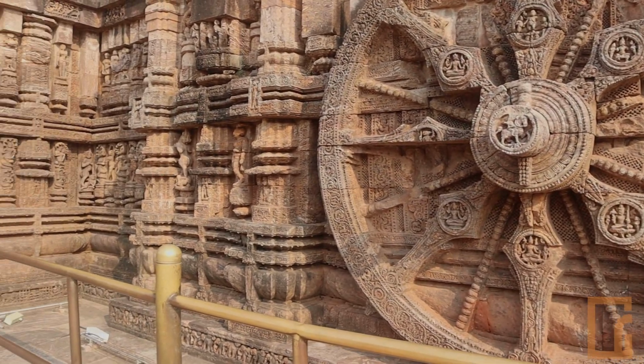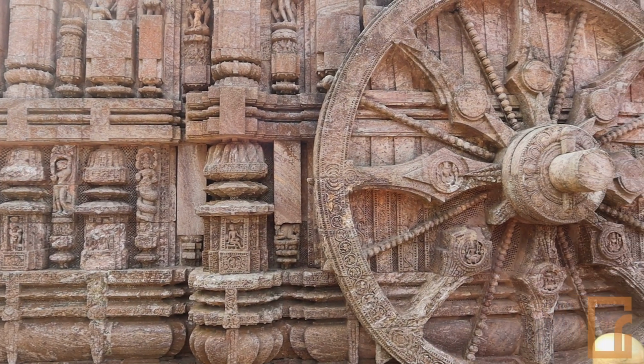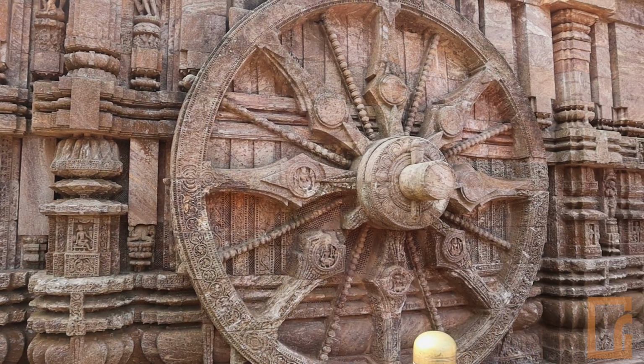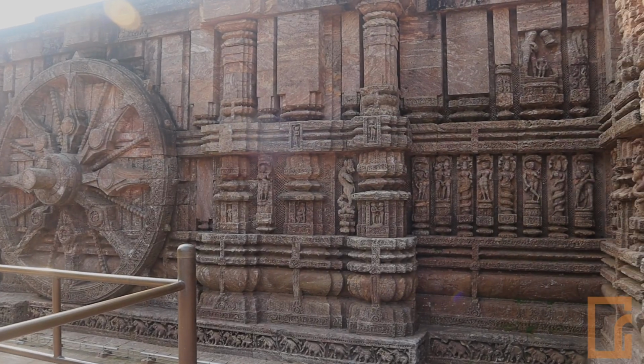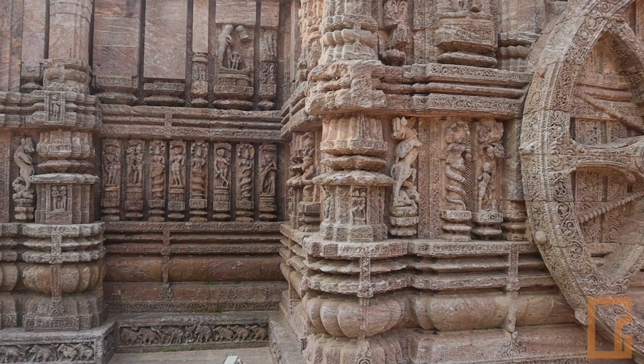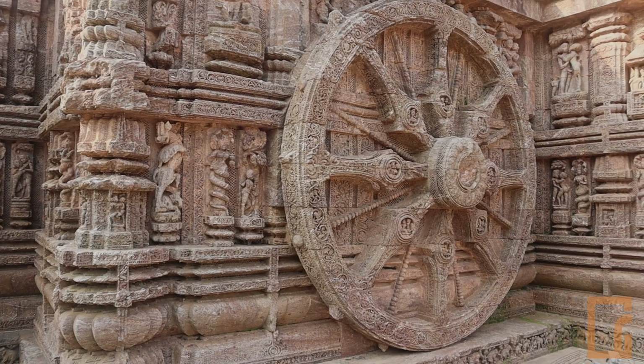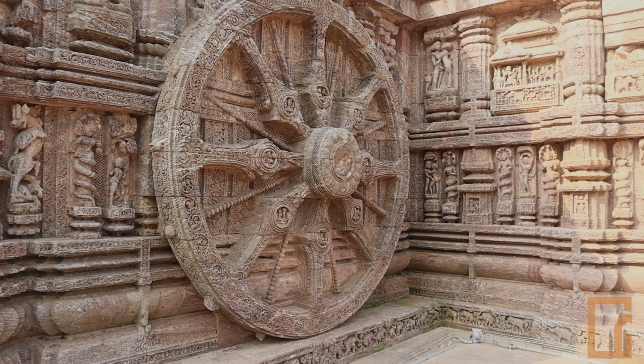These wheels that are found at the base of the temple also show time. The spokes of the wheel form the shape of a sundial. The exact time of the day can be calculated by seeing the shadow cast by the wheels. Each wheel here has 8 spokes, each representing a prahar, which is a 3-hour period, adding up to 24 hours, which is a day.